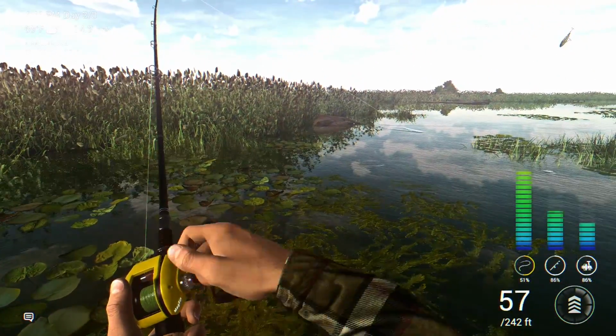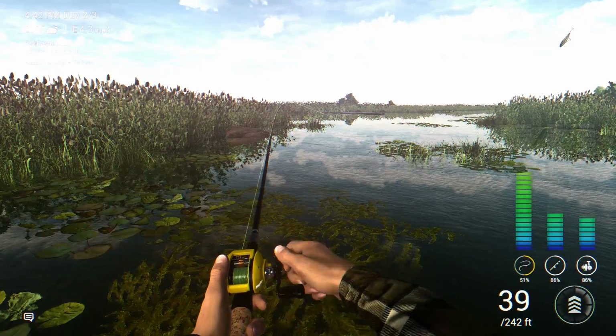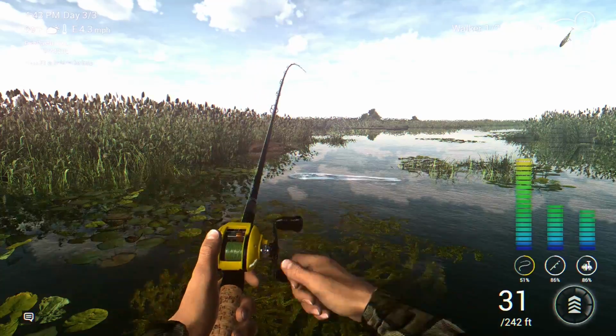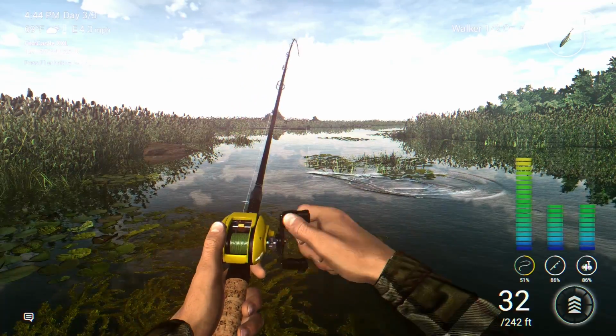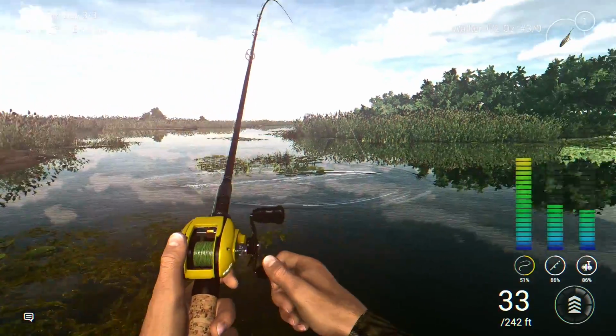We got another fish on. Look at that, guys. Another fish on off the topwater walker. Seems like the other spots of the lake are kind of a hit or a miss. Sometimes you catch the peacock, sometimes you catch the largemouth. But this spot right here is the best place I found to consistently catch largemouth bass.